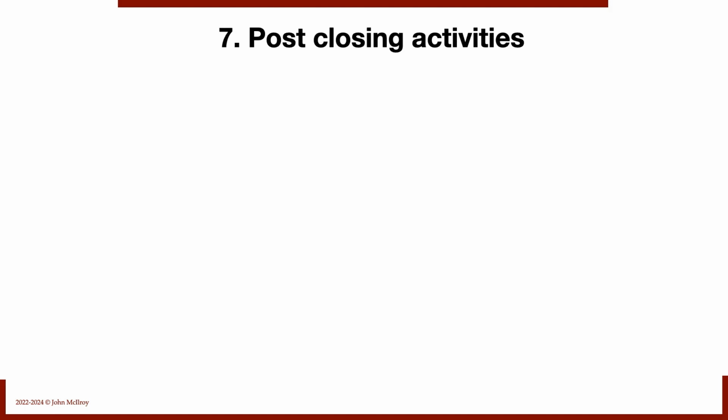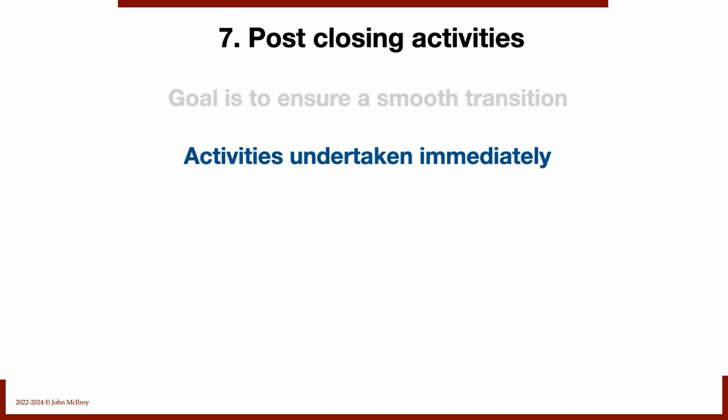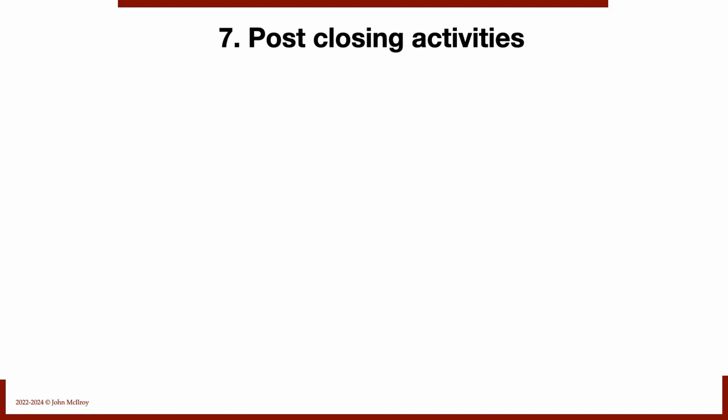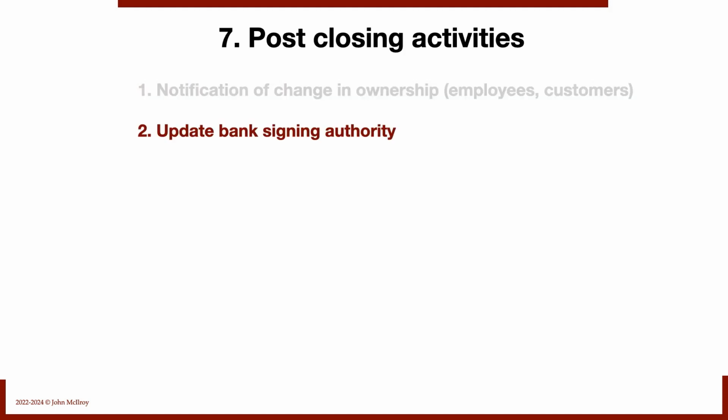And then, of course, there's post-closing activities after everything is signed, sealed, and delivered. The goal here is to ensure a smooth transition. These are activities, however, that are undertaken immediately, some, in fact, the same day as closing. Let's just touch on a few of these post-closing activities. First one is obviously the notification of change in ownership to employees, customers, suppliers, and whoever else needs to be notified. You definitely want to update the bank signing authority as well. It might require a resolution, but you want to get the banking done same day if possible.